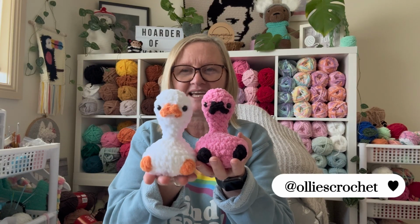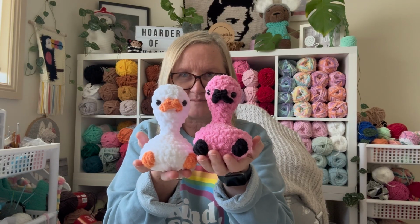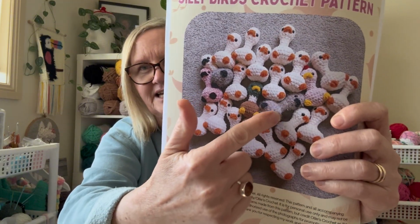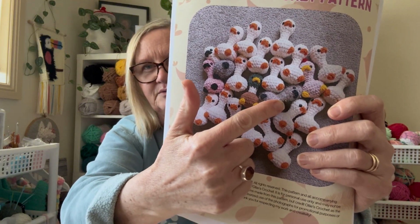So I made the goose, obviously, and a flamingo. There are instructions to do a mallard as well as a chicken, and I will just show you the front cover. She also did one that looks, I guess, a bit like a baby emu in here. So adorable. So adorable.